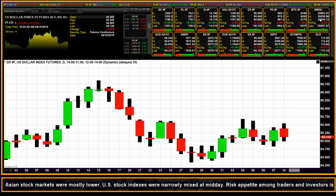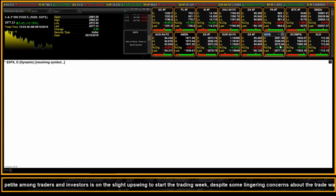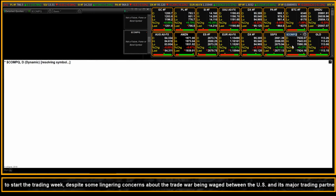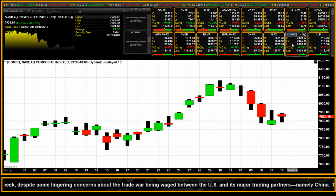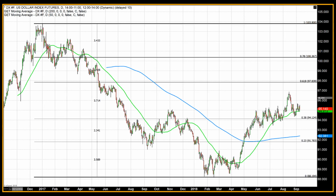Now, as far as the equities markets go, we did see a mixed bag, with the Dow Jones Industrial Average down almost 60 points at 25,857. Standard & Poor's, though, was higher by about 0.2% at 2877, and the Nasdaq Composite had about a 0.25% gain at 7924. So traders, I do want to start today's show off by looking at the dollar index.